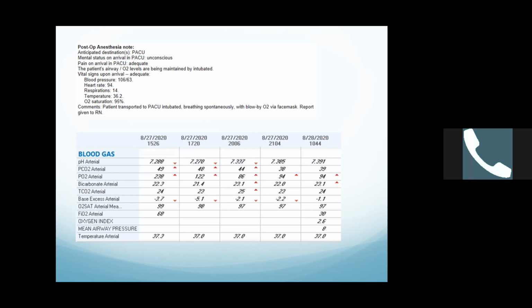In the PACU, the first ABG that you see is at 1720, and you can see that the CO2 is stable. You have a little bit more of a jump in your base deficit, but again, these are not terrible numbers given the amount of EBL that the patient had lost. But what was interesting is that the patient stayed in the PACU for an hour and still had no meaningful change in mental status, no response to commands, no response to stimulation. So at that point, the person that took over for me called the neuro ICU and said, I don't think this patient is going to be ready to extubate. We want to transport directly to the neuro ICU with the patient intubated. So that's what happened.